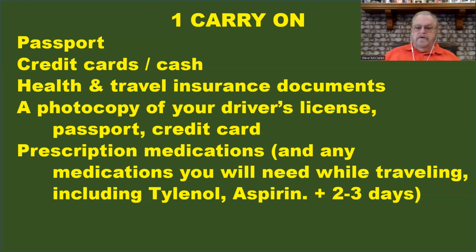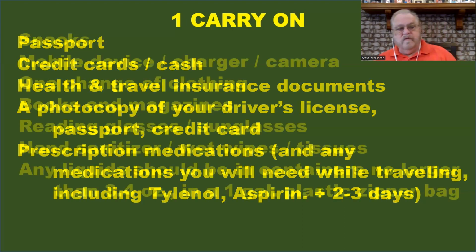So make sure that you've got them with you, and take a couple days' worth. Take a couple days just in case something were to happen, and you'll have them in your carry-on, and you say, "No problem, I'm covered. I got my medications, and I'm not going to keel over because I don't have them." So it'll work out all right.